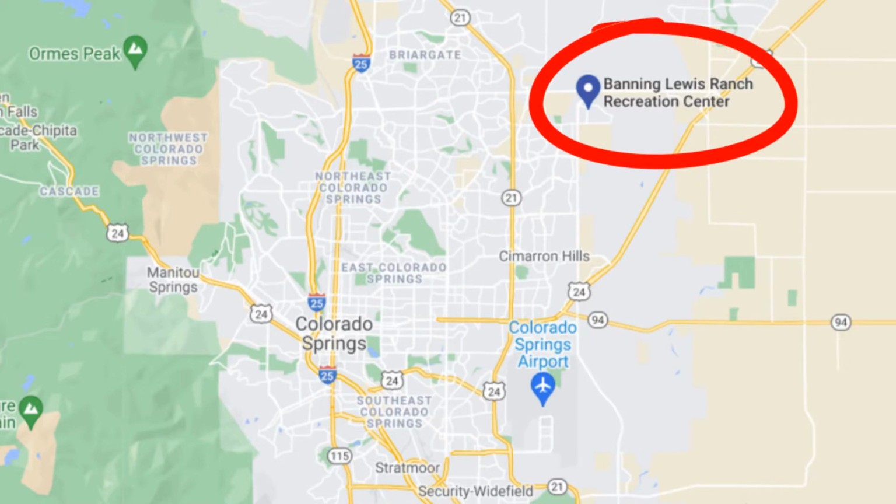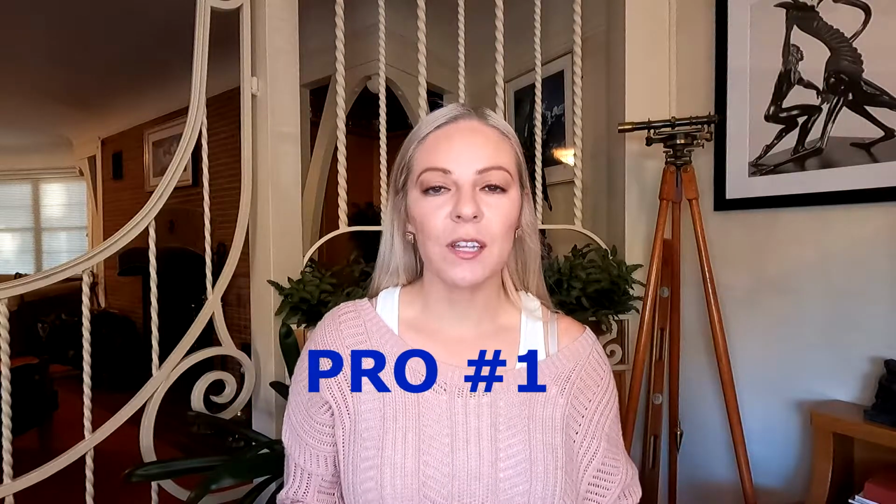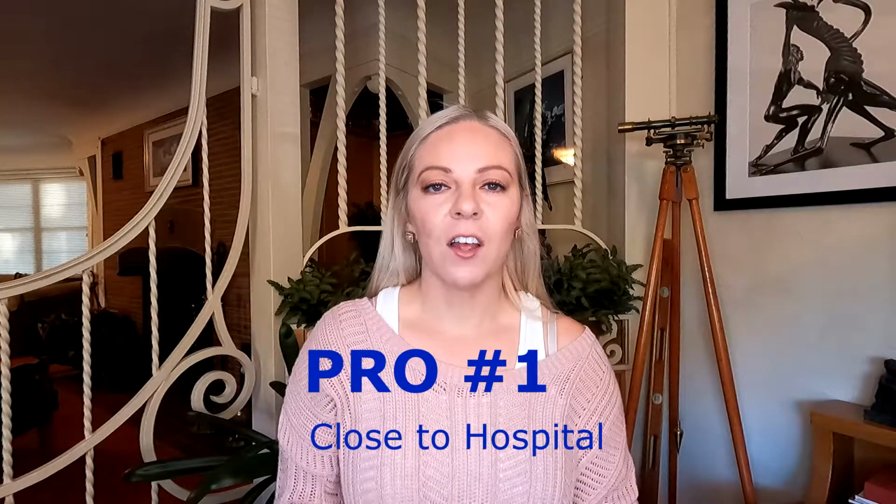So to begin, Banning Lewis Ranch is a master plan community out on the northeast side of town. It has a lot of awesome amenities and features going for it. One of the pros that I'm going to mention here today is that it is relatively close to St. Francis Hospital. St. Francis is also on the north side off of Powers Boulevard.